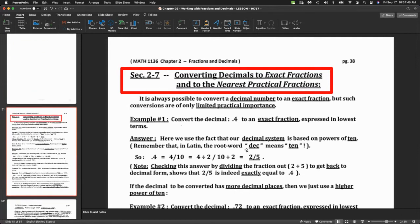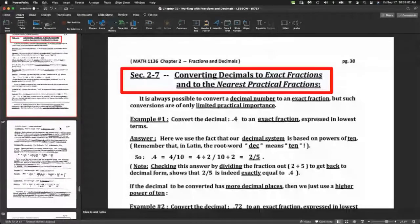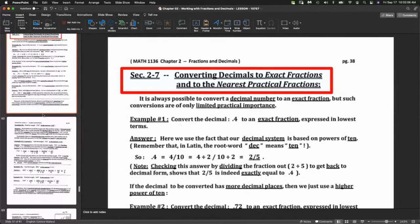Okay, so we're gonna just go to some more practical conversions. Here we're talking about dealing with fractions, and also talking about how you would go back and forth between decimals and fractions. Something very practical, because you often encounter this when you're going from metric to imperial.